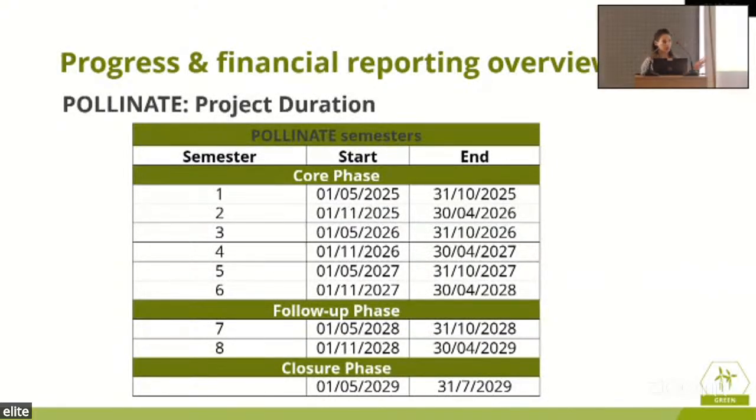So this is just a quick table to show the major deadlines for our semesters. We've mentioned this several times by now. Project beginning May 2025, ending the 31st of October, and the following semesters are listed there. The final sixth semester ends by April 2028, and the follow-up phase reaches until April 2029, with closure phase ending July 2029.